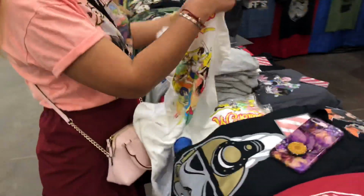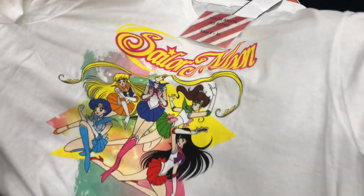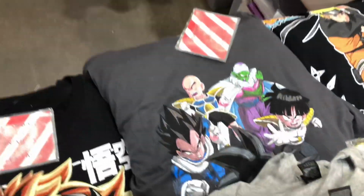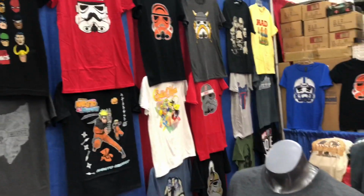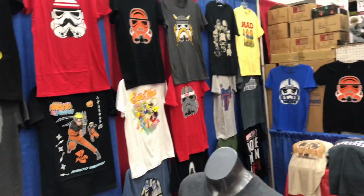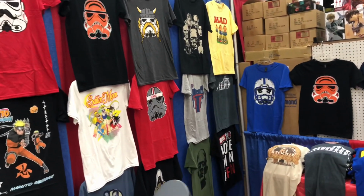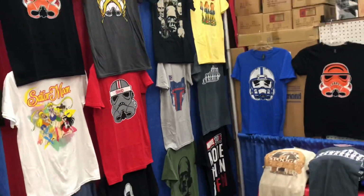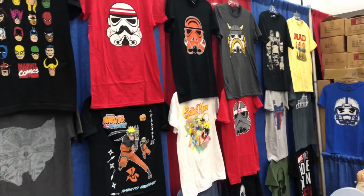Ooh, that's nice. Some Dragon Ball Z action. I am loving these though. I feel like I need to get some of these. These would be cool to take with me when I go on vacation in Carolina next week. I really want the Boba Fett Ohio one. Really like the Ohio State one, and I like the Bengals one.